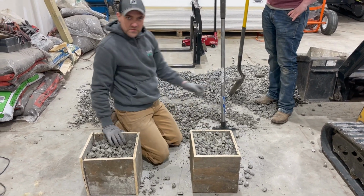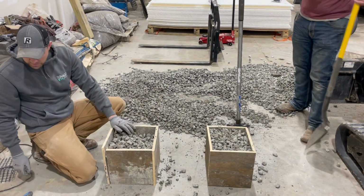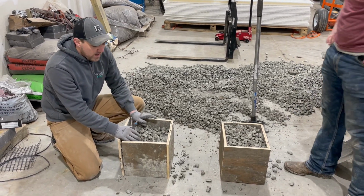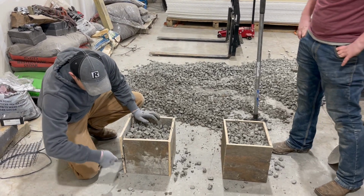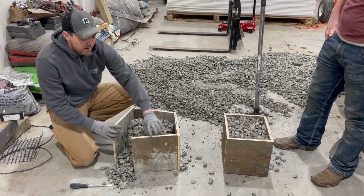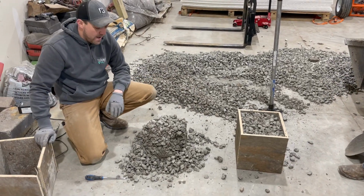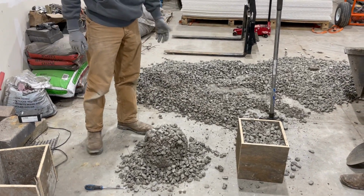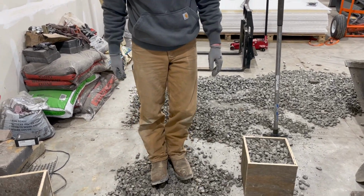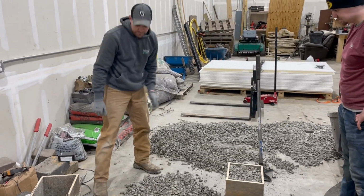So what we have now is two boxes that are filled with drainage aggregate, which is going to be placed behind the walls that we build. The first box here has no Geo-Grid in it. We're going to open it up and see what happens to our aggregate. Unfortunately, some of it pretty much fell out. If I step on this, it's probably going to fall apart. That's not good. This adds weight behind your wall and makes your wall not very strong.